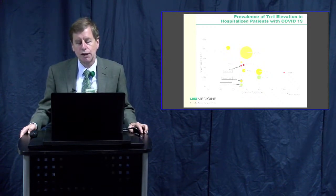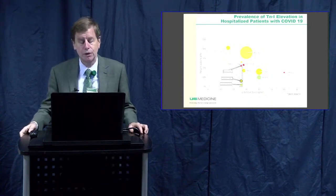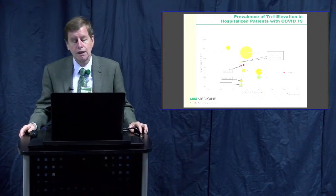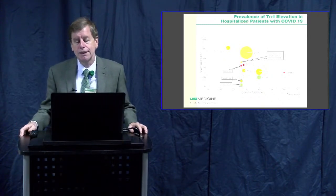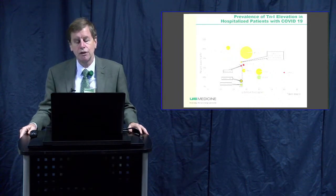The study labeled Wuhan 6 similarly had patients that, by reading the paper, didn't sound like they were all that sick, and the same thing with Wuhan 7. So there, if you break that down, it turns out that 8 of the 8 ICU patients were troponin positive versus 1 out of 26 of the floor patients.